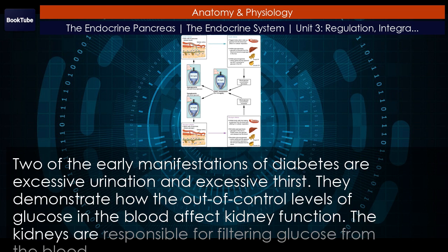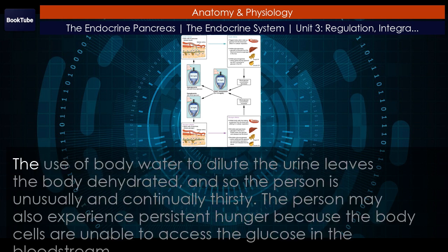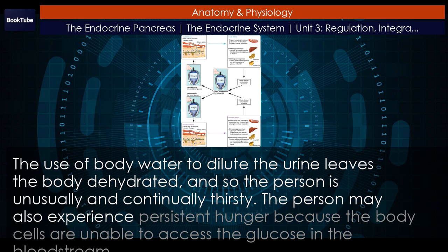The kidneys are responsible for filtering glucose from the blood. Excessive blood glucose draws water into the urine, and as a result the person eliminates an abnormally large quantity of sweet urine. The use of body water to dilute the urine leaves the body dehydrated, and so the person is unusually and continually thirsty. The person may also experience persistent hunger because the body cells are unable to access the glucose in the bloodstream.